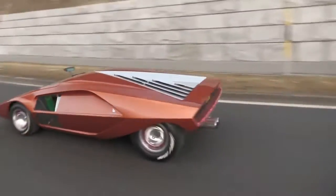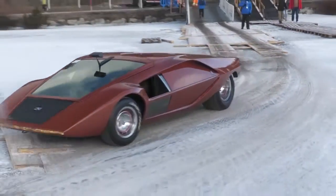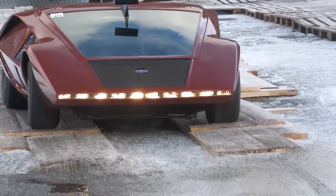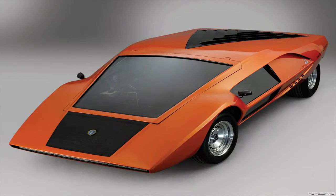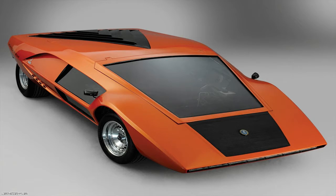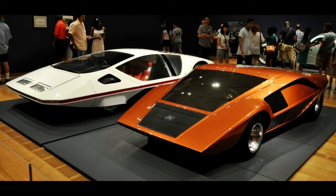The HF0, powered by a modest mid-mounted 1.6-liter V4 engine, wasn't chasing speed records. Although the path from concept to production was not in the cards for the HF0, its influence is undeniable. Sold at RM Sotheby's in 2011 for over $1 million.